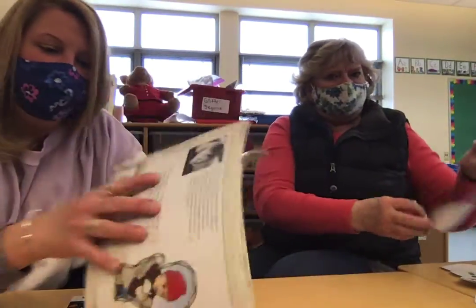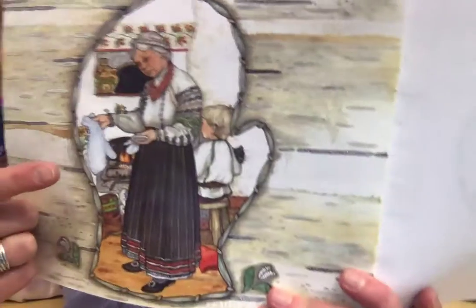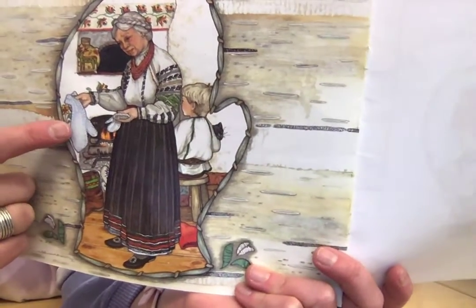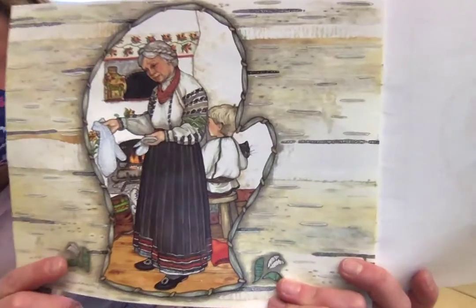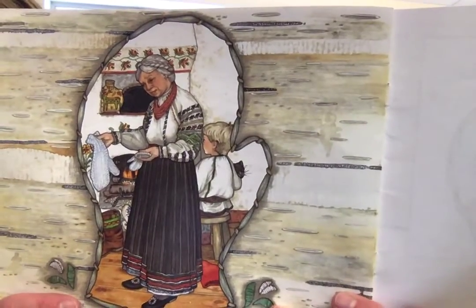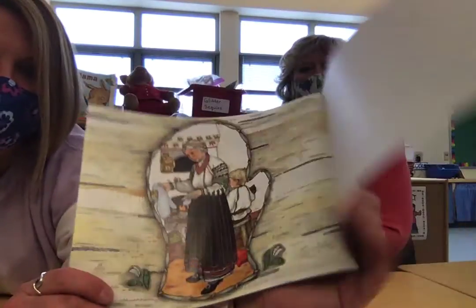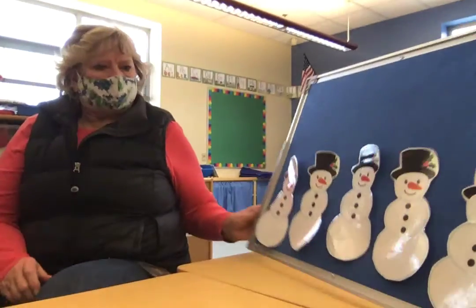But let's see, at the very end of the book, there's one page left with no words on it. But it's a picture, see? And it's a big mitten and a little mitten. Why do you think that that one's so big? Is that because all the animals stretched it out, right? Yeah, the end. Okay, we're going to do our 5 Little Snowmen song.